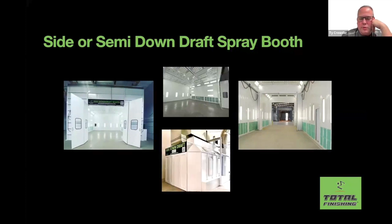There's an outside view where you can see that plenum on the right side sticking out along the bottom, and then you can see the exhaust fan going up and out, and you can see the bridge of the air makeup coming in to feed that plenum across the top. The air makeup in that one is mounted on top of the booth. Any questions on the side downdraft?